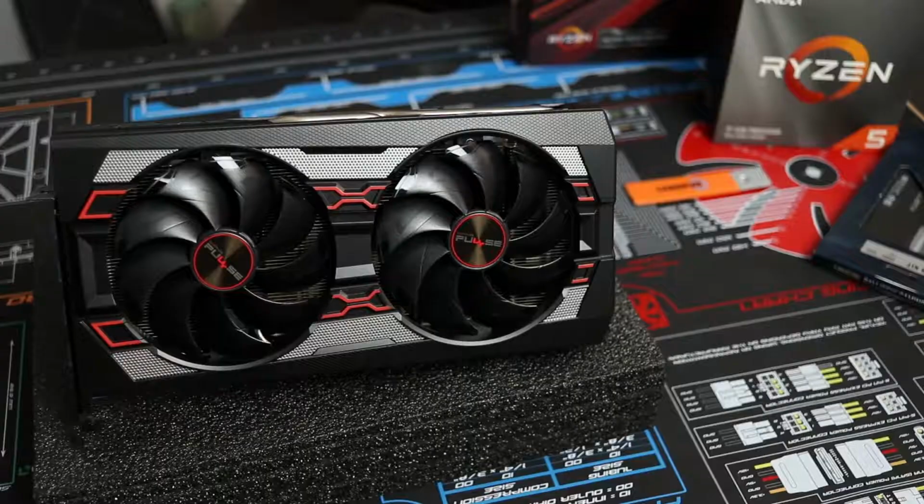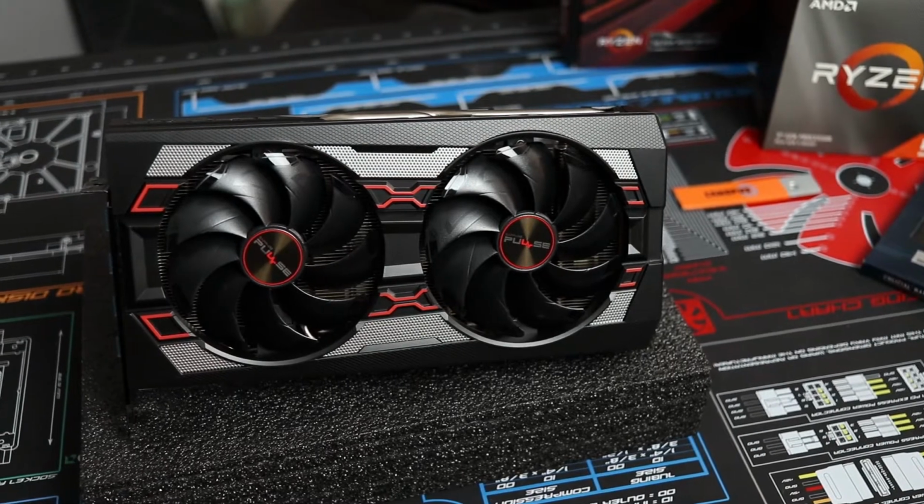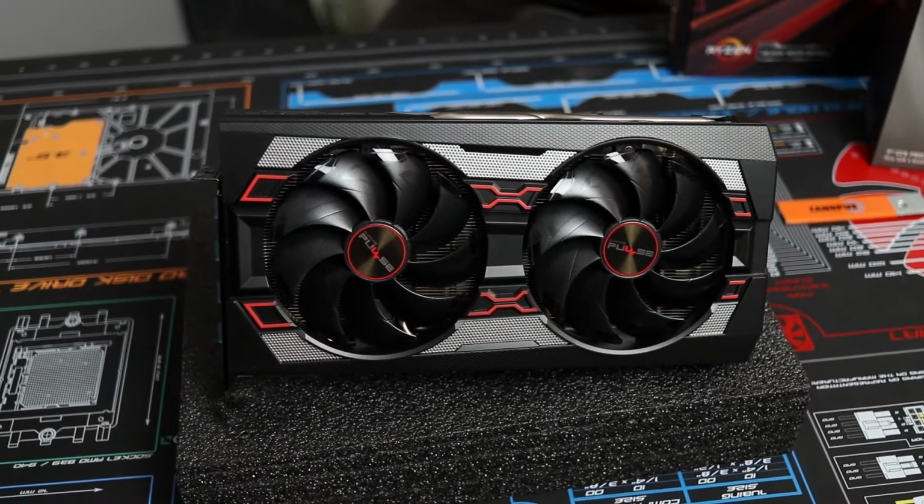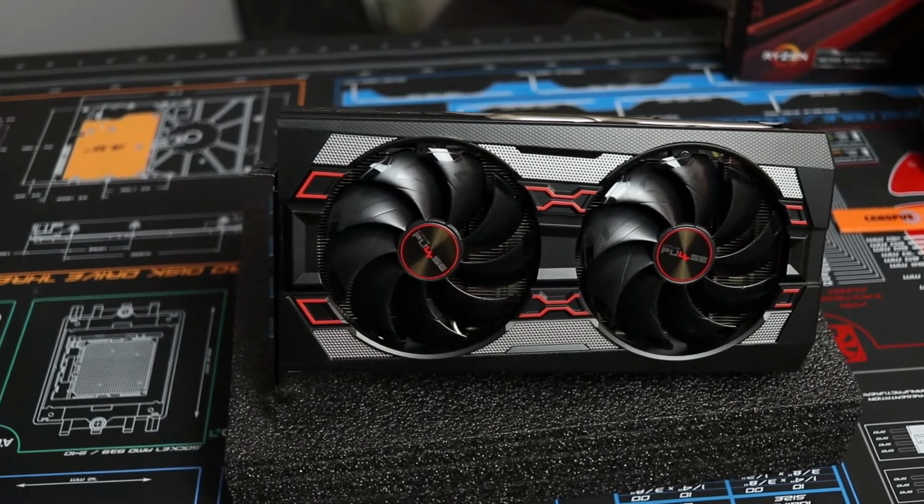So quick recap, what I set out to do with the last build was make a system that was good for all-around productivity, but also really solid for 1080p gaming. And not the kind of thing that you were going to have to upgrade in the very, very near future. And it makes it tough because the sky is almost the limit with graphics cards right now. There's a lot to choose from in that $250 to $350 price category. I narrowed it down to this, and let me just quickly go over why.